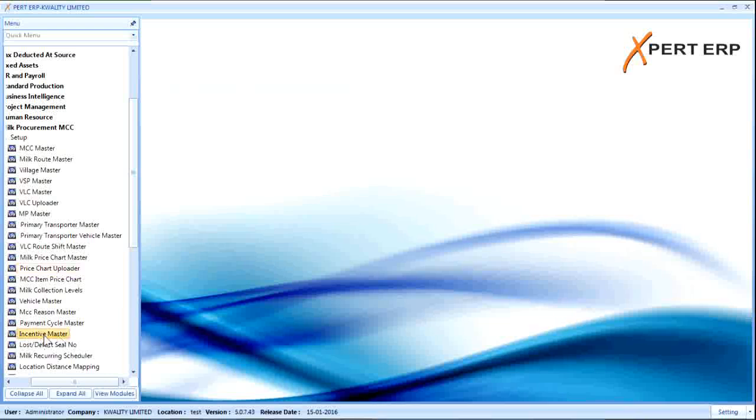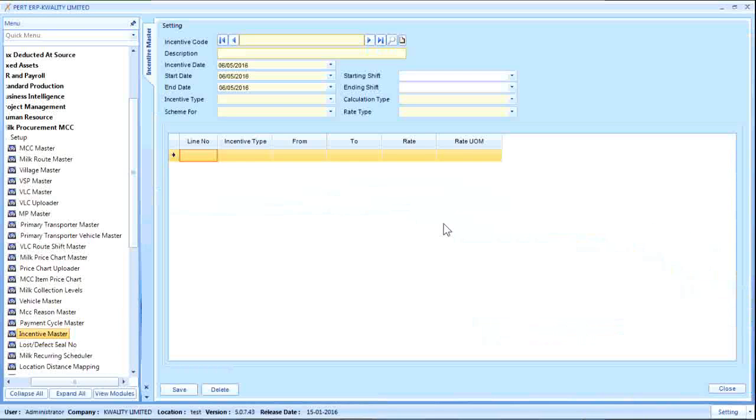And now something about Incentive Master. This screen is used to set incentive for various VSPs. All information related to various incentives are mentioned here in this master. N number of incentives can be created for either quantity-based, slab-based, TS-based. Incentives are mapped at MCC level. All VSP attached to MCC have same incentive by default, but can be changed at VSP level. Incentives are applied while invoice is being created for VSP, and it gets added to the invoice of VSP.